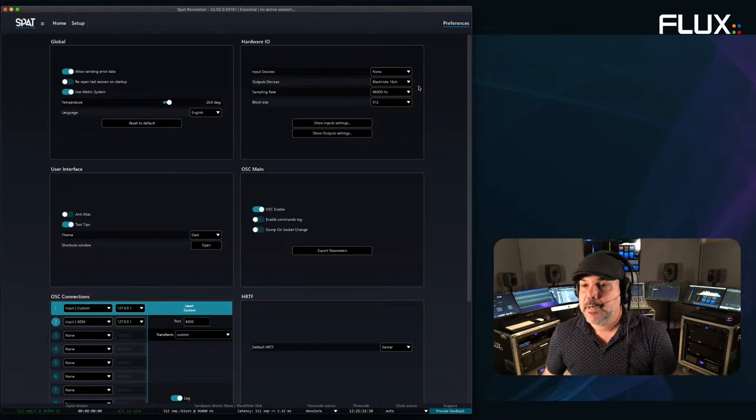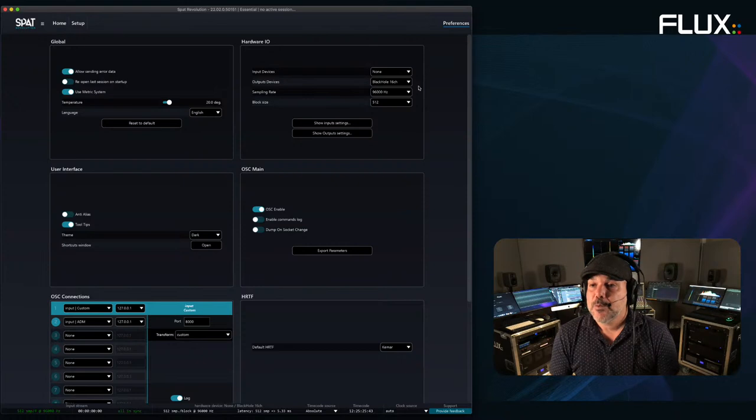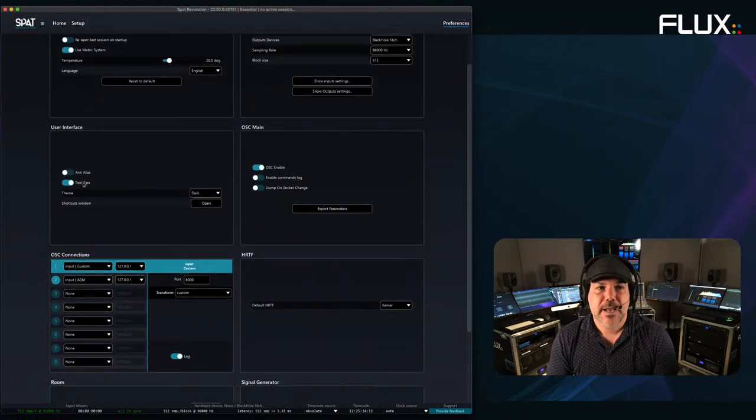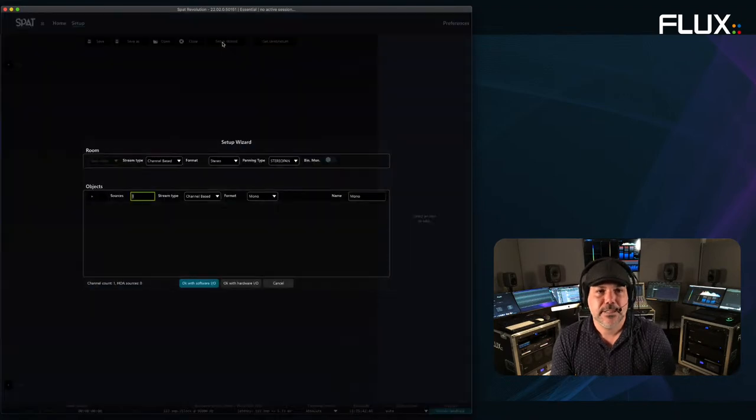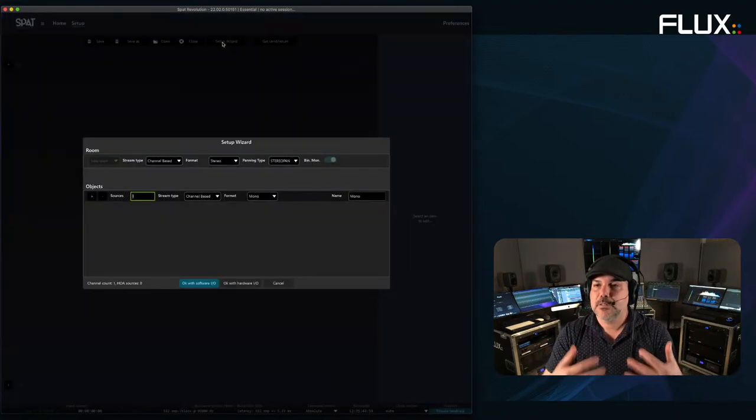You'll be able to listen in binaural. Hopefully, you have a pair of headphones kicking around. I'll be doing binaural audio, but you'll be able to listen as I'm moving. Set up there, quite simple. We'll come back to the OSC connections a bit later. For now, let's hit the setup page, and we'll briefly look at configuring. In Essential, it's simplified to the point of a setup wizard that allows us to create the session that we need.